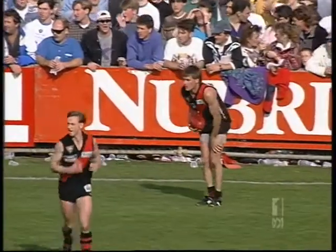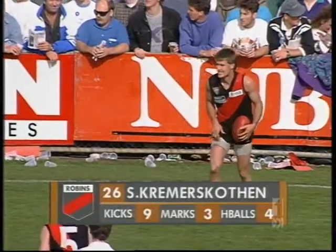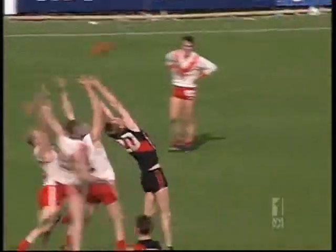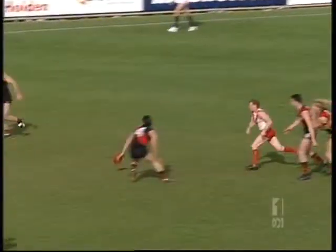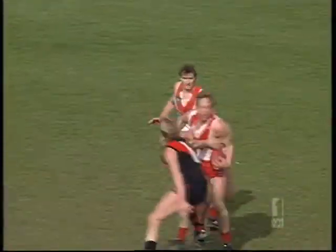Kremiscothen's had a good game. Strickland on the lead. Oldenhoff back in the square with Adams. 14 possessions to Kremiscothen. Holden off the target, Ahern sits for him. Strickland or Gibson, none of them wanted to grit and grab it.